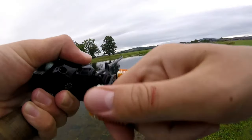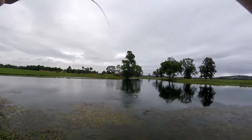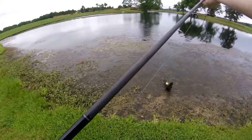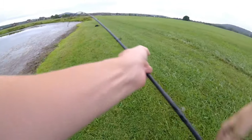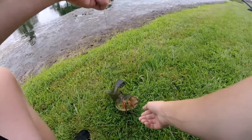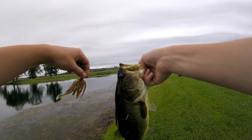Another fish. Oh man, again about 2 pounds, 2.5 pounds. Fish number 5. This one's getting smaller now, but still about 2 pounds or so. There we go. Decent little fish right there on the chatterbait once again.